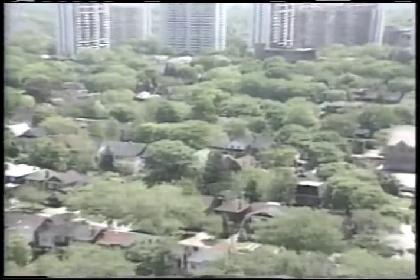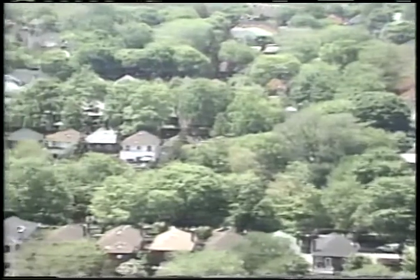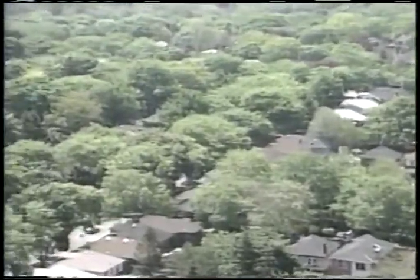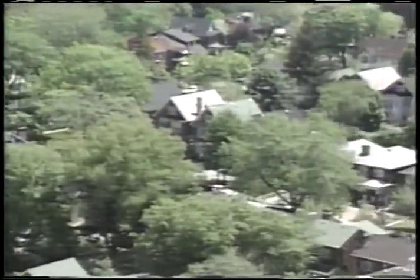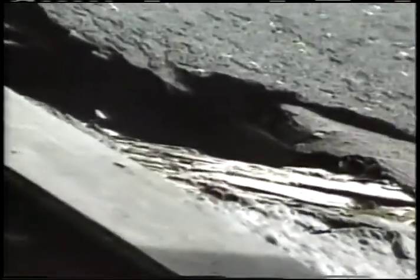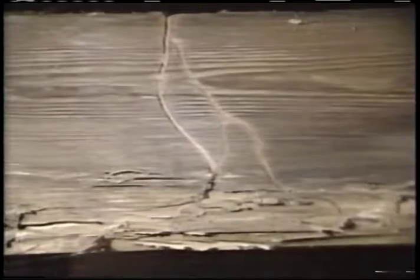It happens in the best of neighborhoods. It comes without warning. And by the time it's discovered, it's almost always too late. Termites. They literally eat the roof, the porch, or the floors, and they do it secretly, almost invisibly. The only evidence they leave, the wood, has been eaten away to a fragile shell.